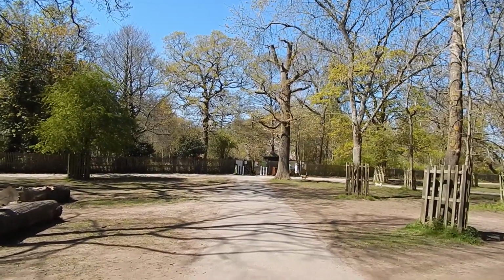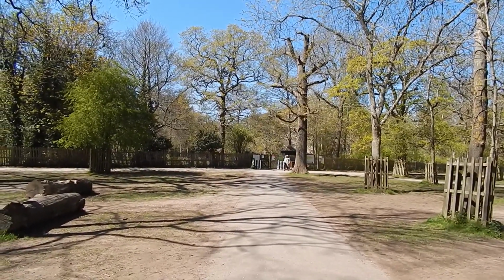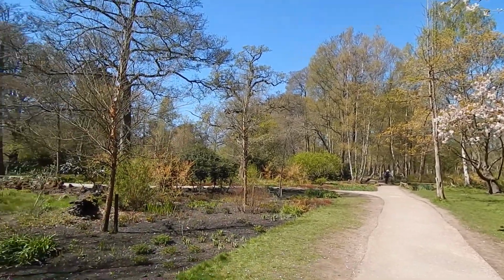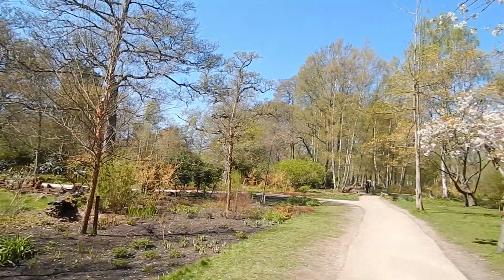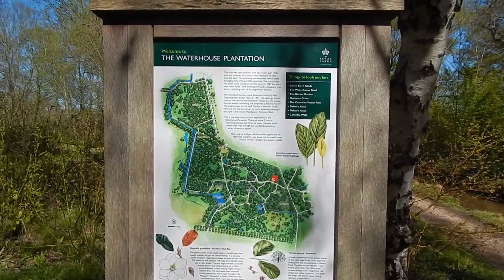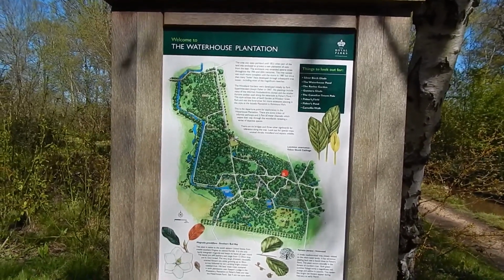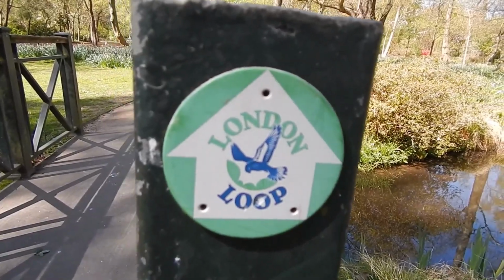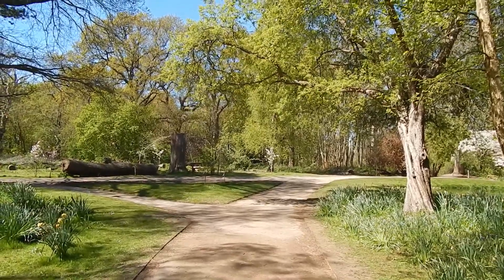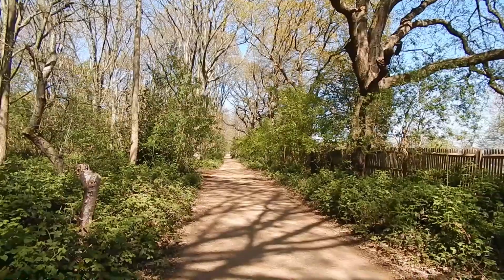We're now going to cross over that track ahead to enter the Waterhouse plantation through that gate. On going through the gate there's more glorious woodland. London Loop takes that clear path ahead. Information board about the Waterhouse plantation. Here's confirmation we're on the right path. At the T-junction ahead the route bears right.